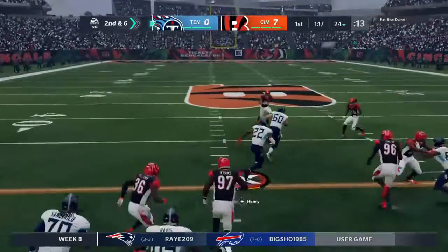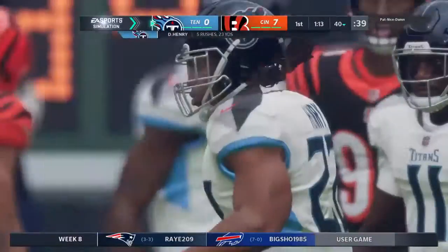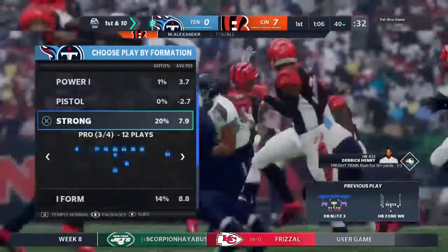Again to Henry. And he takes us up to the 40-yard line before being corralled. 16 yards, a 1st down. Nice carry there by Derrick Henry. Picks up a 1st down.